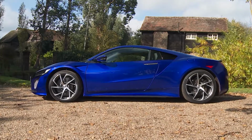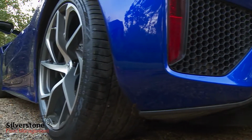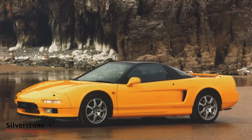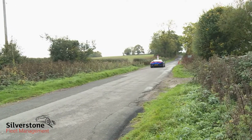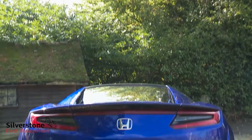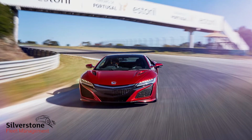This second-generation Honda NSX, like its predecessor, takes the fight to Ferrari in the junior supercar sector. And, like that earlier model, it goes about the task a little differently. In considering this NSX, don't think of it as an expensive Honda. Think of it instead as a cut-price hybrid hypercar, because that's what it is.